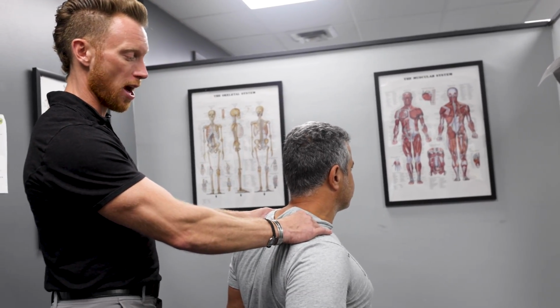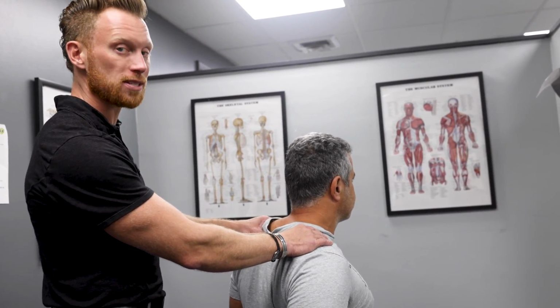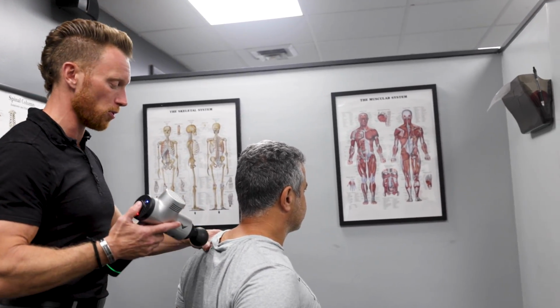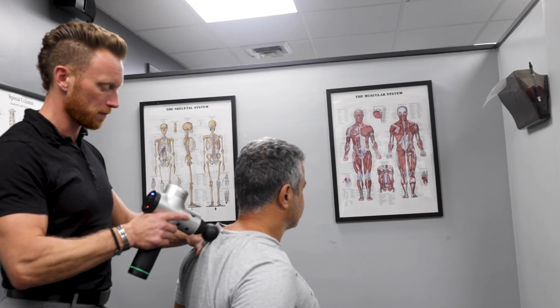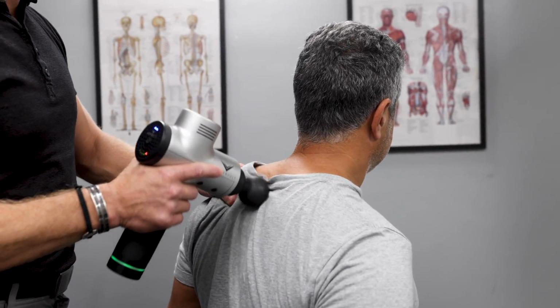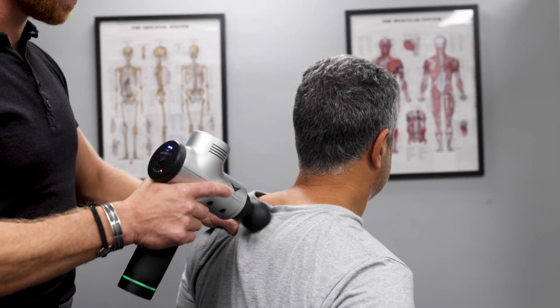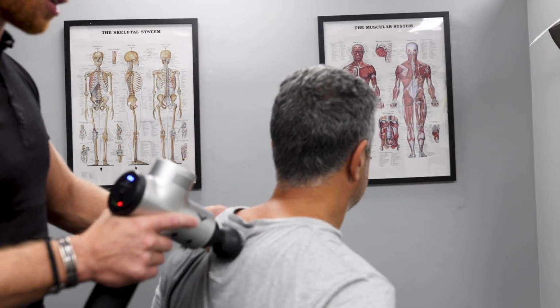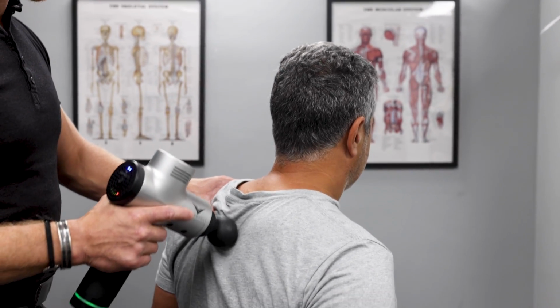Now when I check his right trap, it's nice and loose. When I check his left trap, it's not nice and loose. He's holding a little tension up there, so we're going to clear it out with the hyperpole. And I just want you to focus on a breath in and a breath out.